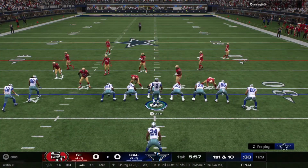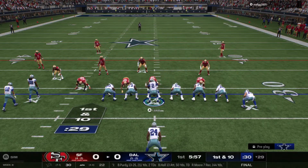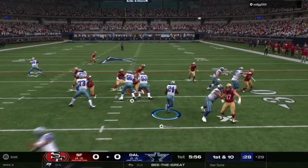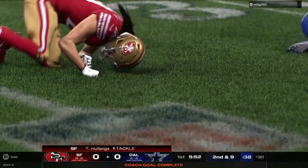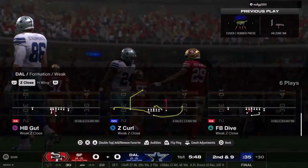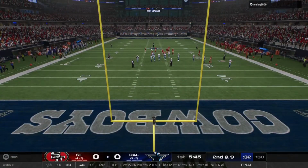All right, let's get this show on the road. It is 1st and 10. Here we go. Roll. Here's the lone back on the handoff. And he'll be met near the line to limit the gain to a yard. Talanoa Hufanga there to make the play. Just a gain of 1, and that brings up 2nd and 9.